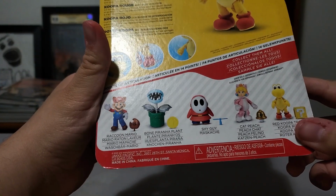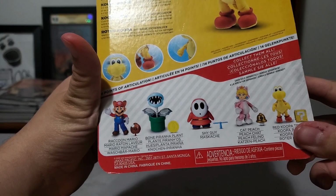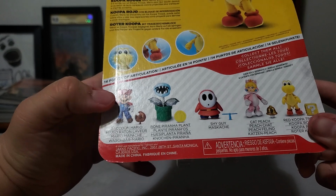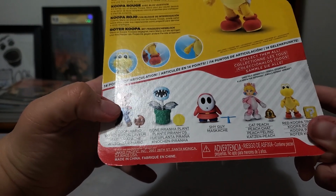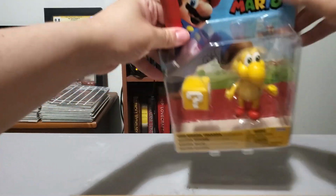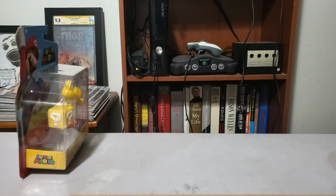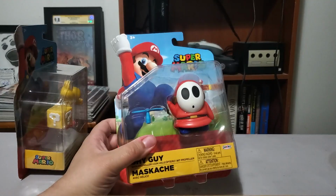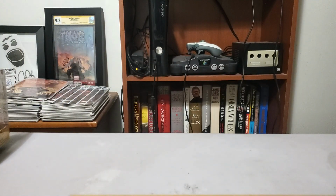They had the Bone Piranha Plant. I don't remember seeing the Raccoon Mario. They had Shy Guy, Cat Peach, and then the Red Koopa Trooper. So I picked up Red Koopa Trooper, ooh, almost dropped it, and then, of course, I picked up Shy Guy. So those are the 2 I got. Awesome. I like Shy Guy. Gonna put those over here.